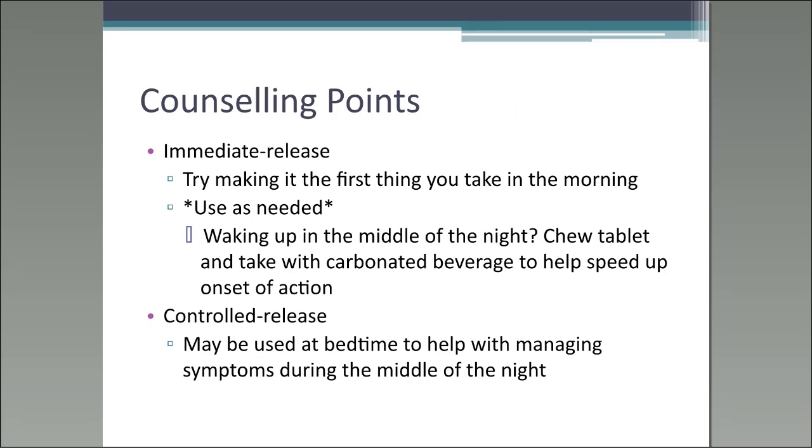So some counseling points. With the immediate release, generally my recommendation is to try making it the first thing that you take in the morning. So that's before you get up to brush your teeth, prepare breakfast, bathe for the day. Have it maybe next to your bed with a small glass of water. Make it the first thing, because with the onset time being about 30 minutes or so, you want to take your tablet and then get up, brush your teeth, brush your hair, change into the clothes that you're going to be wearing for the day.